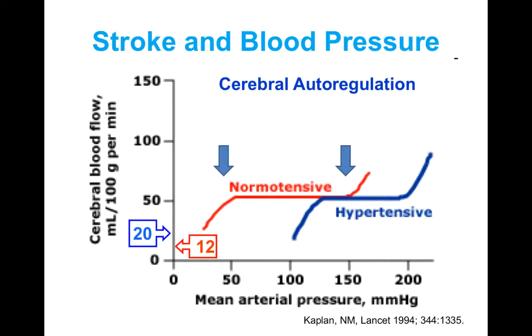So the goal when we're talking about blood pressure management is, whether somebody's normotensive or hypertensive at baseline, you want to try and keep them on that plateau when controlling their blood pressure and prevent any large drops in their mean arterial pressure, which corresponds to a drop in cerebral blood flow as well.